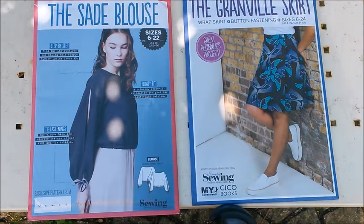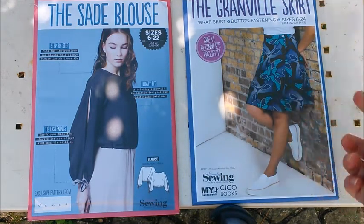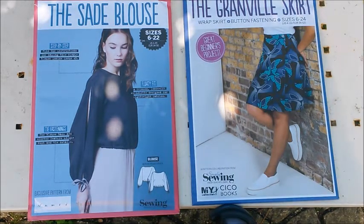The skirt, again, I'm not sure if, yeah, it's a wrap. It's a wrap, guys. To the knee, wrap, and yeah, another basic staple to go in the closet.